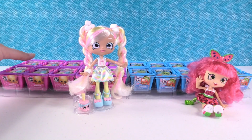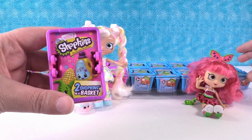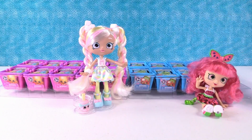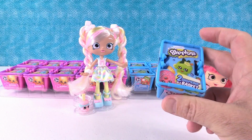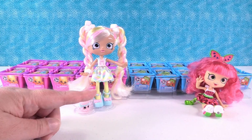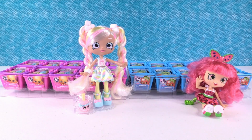So today we have a Shopkins Palooza for you. We have a whole tray of Shopkins Season 2 baskets and a whole tray of Season 1 baskets, the two series that started it all off. We also have a Marshmallow and Pippa Lemon doll here. If you want to see those dolls opened in more detail, you can check them out on Shannon's doll channel. But today, let's get to opening these. Paul, you get to go first.